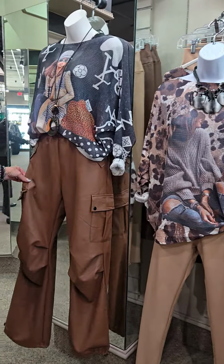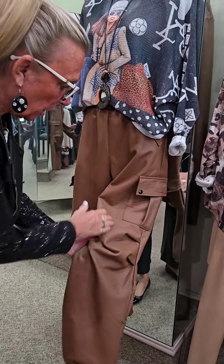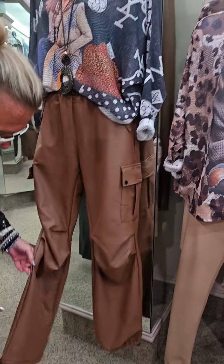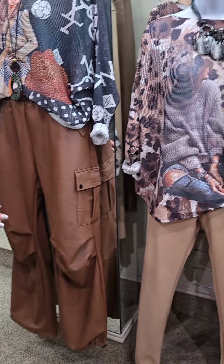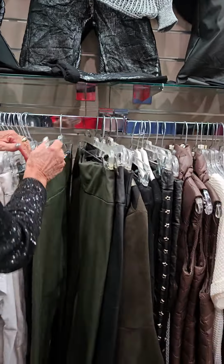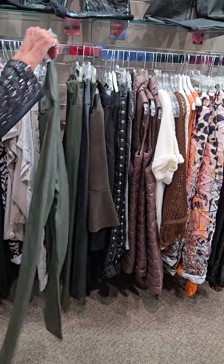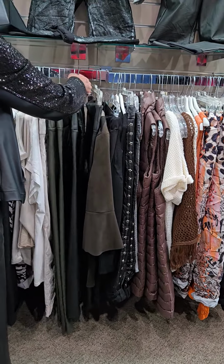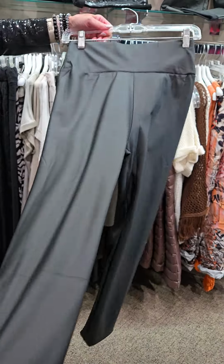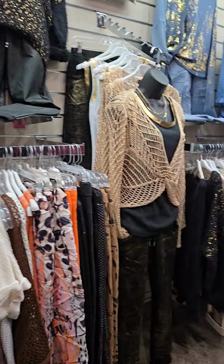And here we've put the little cargo pant together with a little sweater that looks really cute. They've got the cargo on the side, the pant. And again, you can drawstring it or you can leave it wide-legged. So lots and lots of new kinds of pants. I'm going to show you also, here is the legging in the olive color, and it also comes in black as well. So a lot, and they're very soft. I've got some of the gaucho pants on, and they are so soft, so comfortable.